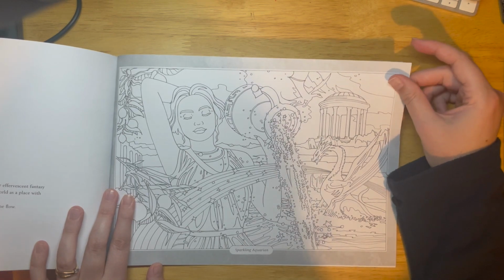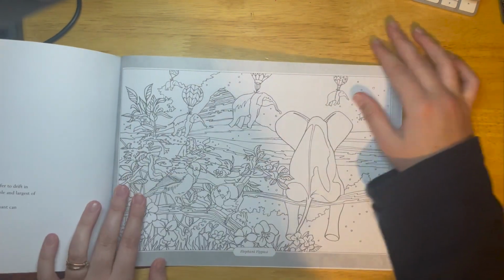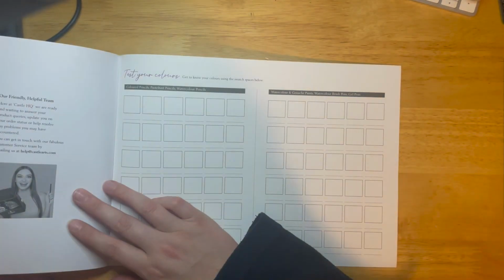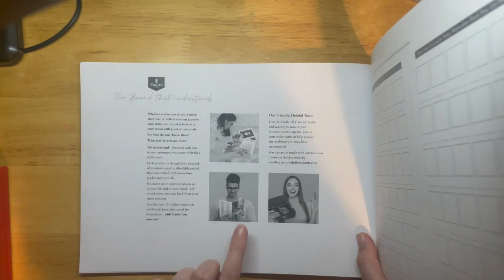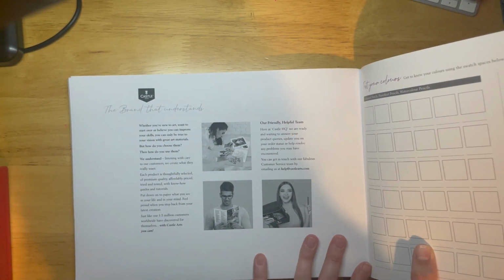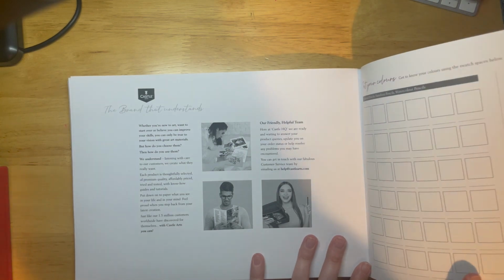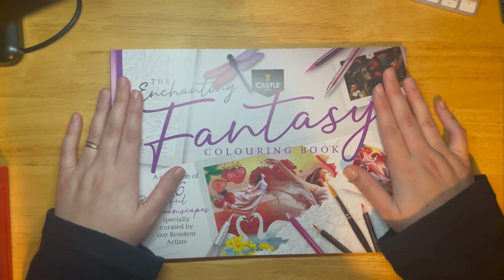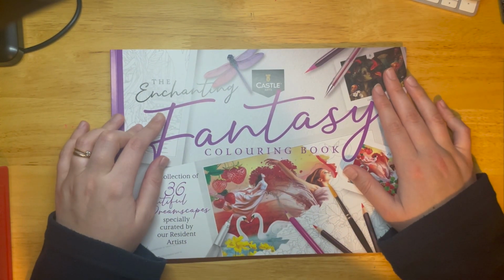They're so different, aren't they? More elephants. Beautiful. See, I was thinking maybe this is the artist, but it's not. It's just photos, isn't it? So that is the Enchanting Fantasy. Very excited about that one.